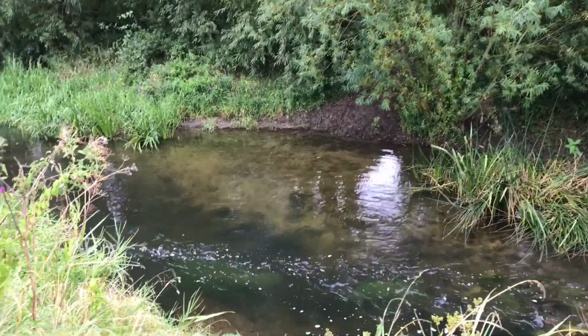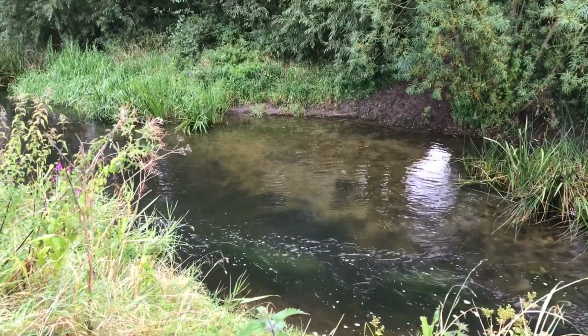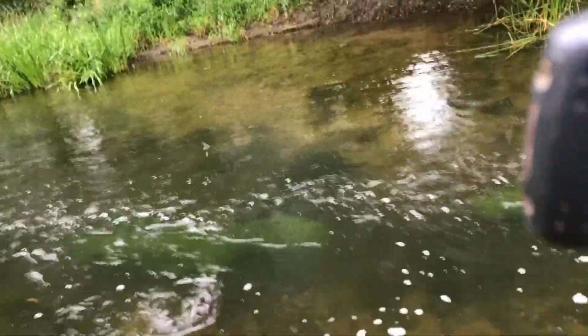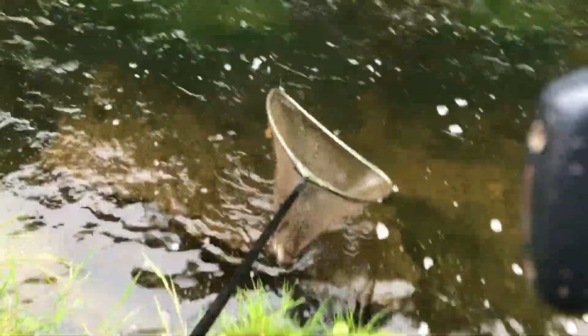Yeah, so a bit of an interesting swim this one, a bit faster than the others, so let's see how we get on. Got one down the bank and I've got a fish. God blimey, it's fast water here. Not a monster. Let's get him in this net. Come on you. Yeah, got him.